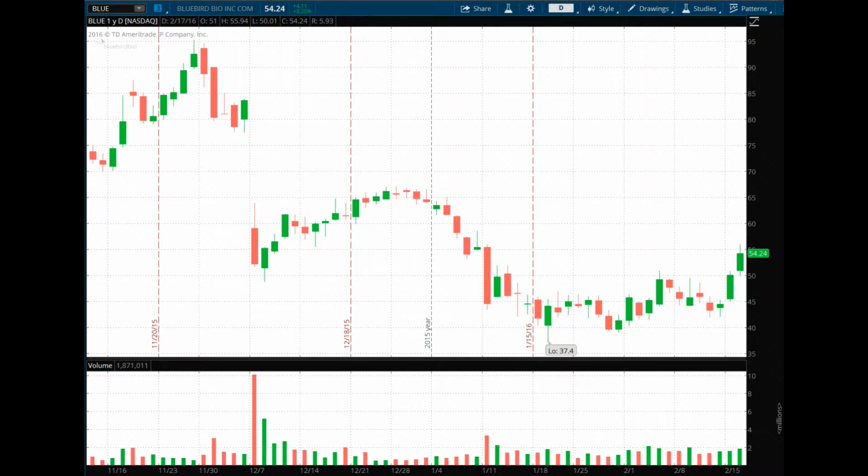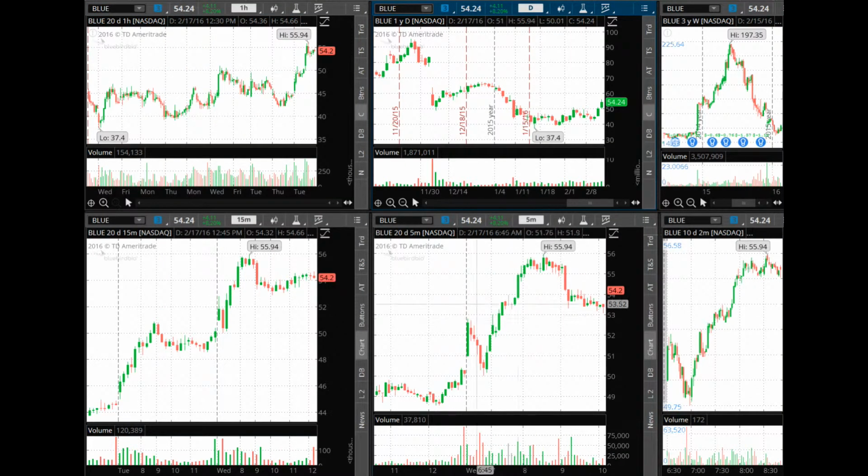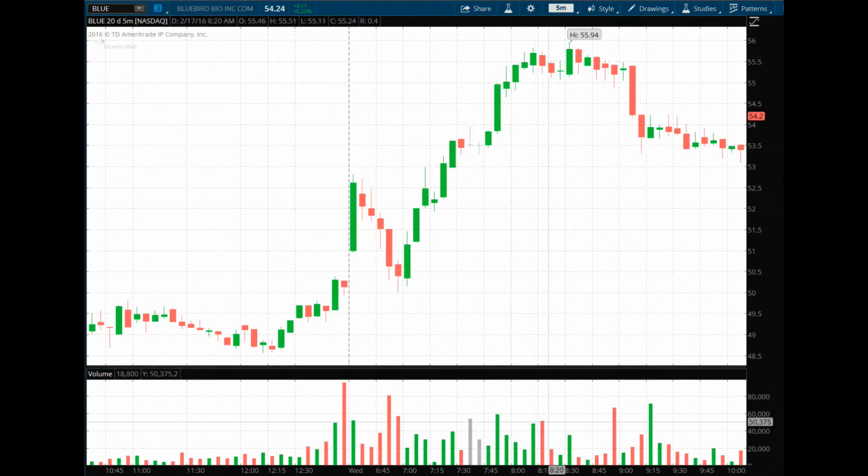And what actually happened is the stock opened up at 51 and pushed up to a high of 55.94. So that's a $5 move. It was a 10% move right there. And we'll go to the 5 minute now and see how you could have traded it.